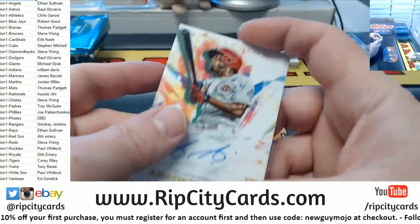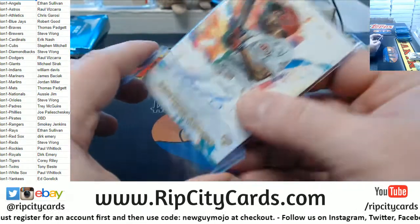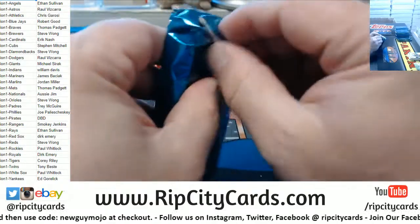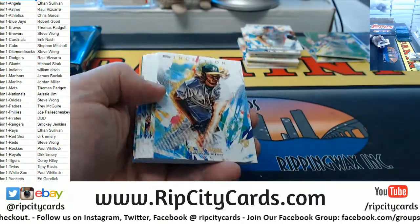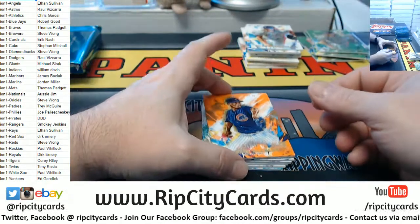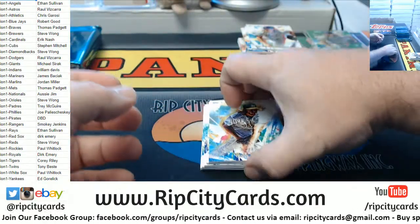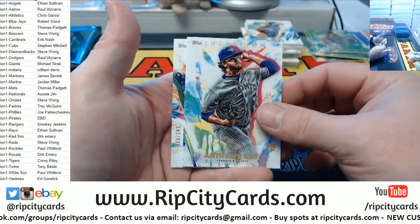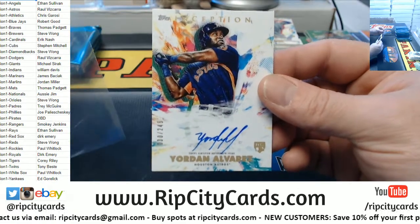Just as a bluegrass collector said, three for three, I think. I think I'm going to consider myself on autographs so far. Inception's hot! Oops. Syndergaard, Mets in green. To 50, Azolé for the Cubbies. Then we got a Puk, a Zach Collins, a Francisco Lindor, an Anthony Kay, and to 245, we have another Yordan Alvarez for the Astros.